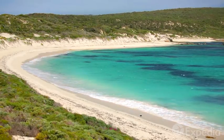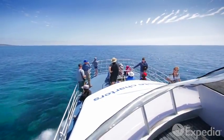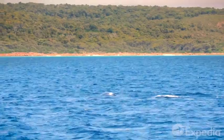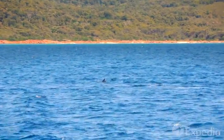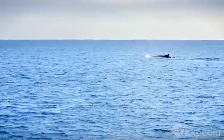A great way to experience the coastline is to get out on the water on a whale watching cruise. Once hunted to the brink of extinction, today thousands of whales return each year to mate, calve and simply enjoy the warm waters of Margaret River.